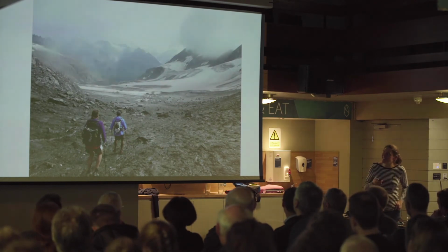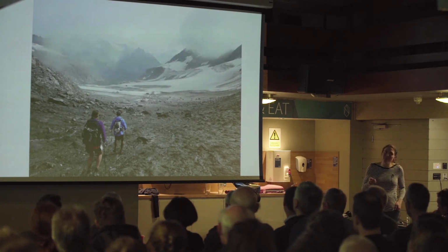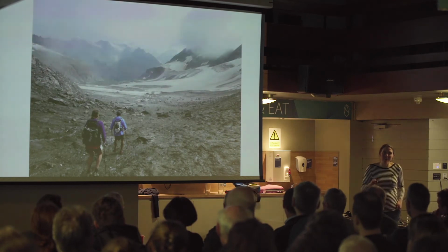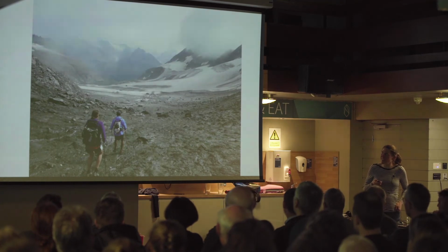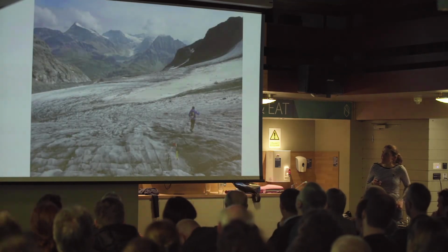I'm glad that we did this section in the light, because I think it was a fantastic view to see. Crossing the glacier was really easy, actually. It was the section afterwards on the moraine, where all the rocks were, that took forever, and that was really, really slow going. There's just one of Jim there.